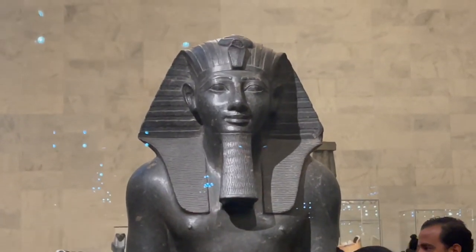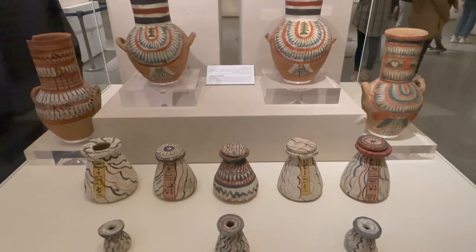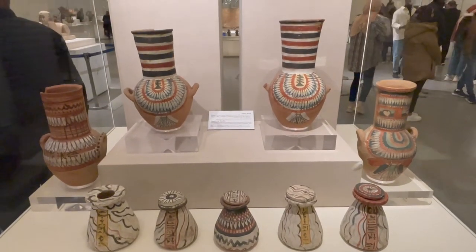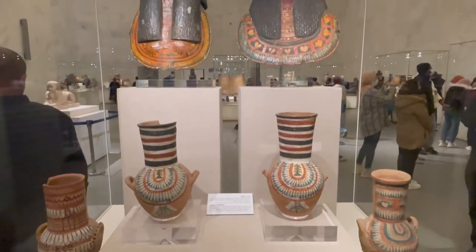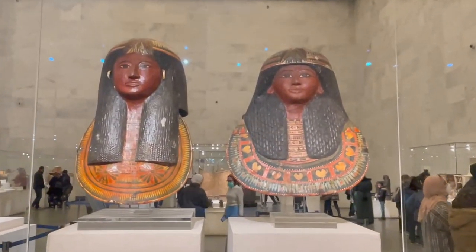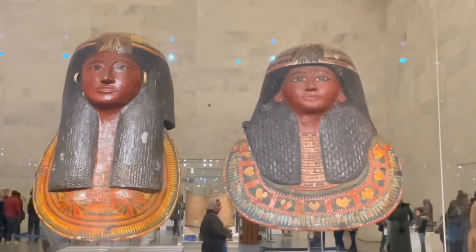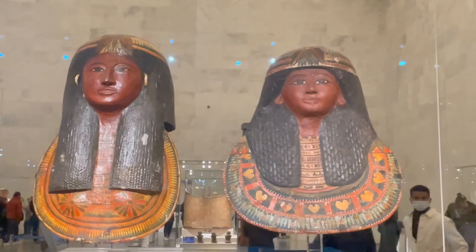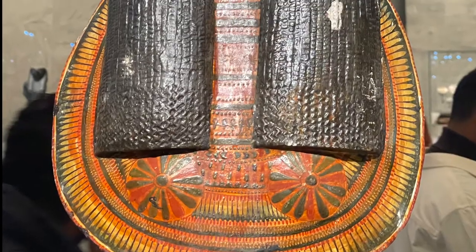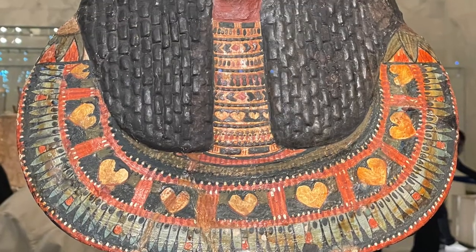These two beautifully colored cartonnage masks were found in the tomb of Senajem. One of them belongs to his wife, Linaferti, and the other probably belongs to one of his daughters-in-law. They date back to the New Kingdom, the 19th dynasty, 1295 to 1186 BC. They were found in Deir el-Medina, Thebes.